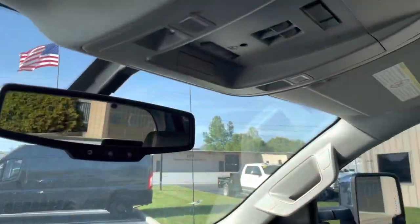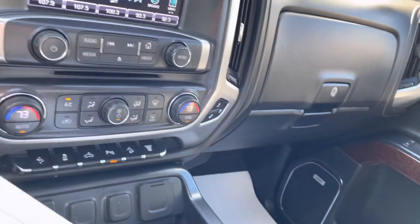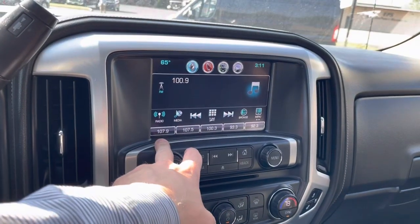And again, no smells. This thing's in really good shape. If they all were in this good a shape, we wouldn't have any that would sit on the lot. They would all move pretty quickly, I think, because some of these trucks really just sell themselves. You can tell it's been taken care of.